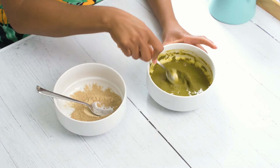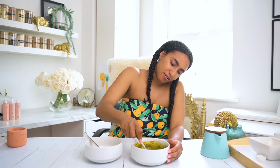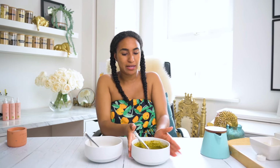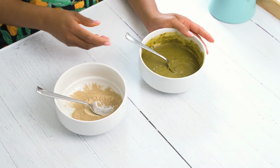So here you go, you can see the lumps are disappearing. Yeah, so I'm just gonna let that sit. I'm mixing this first because it actually needs to sit for a little while, and then I'll go back to mixing it, hopefully get the rest of the lumps out.